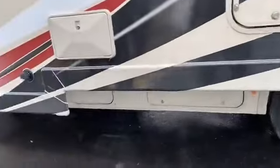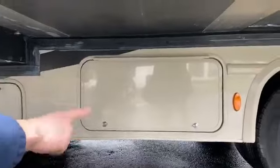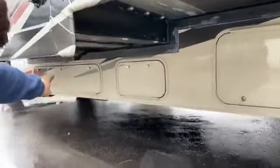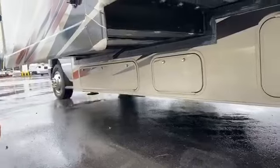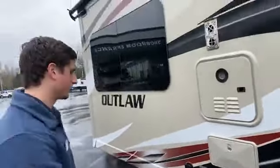Underneath here, the reason I have the slide open, there's not too much. Right here you just have your dumps for your black and your gray tank. Right there is your propane tank, and then the last one's a little bit of storage. So not too much in the way of needing to crawl underneath the slide to get to that stuff.